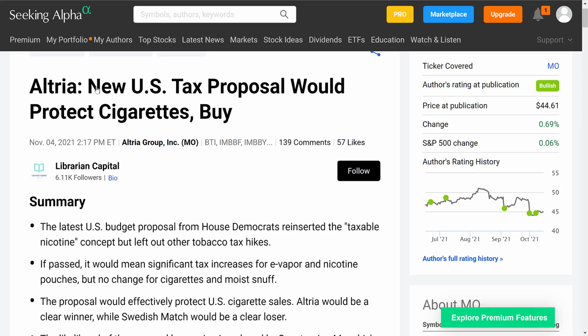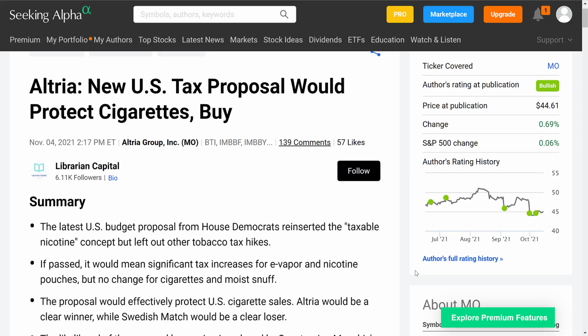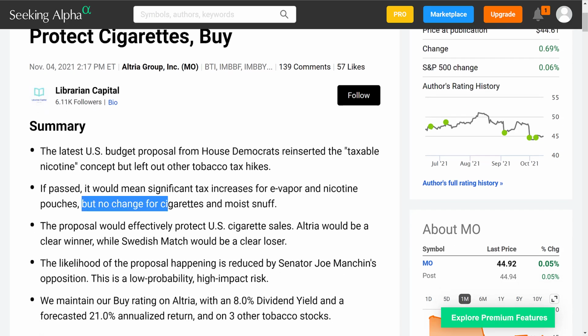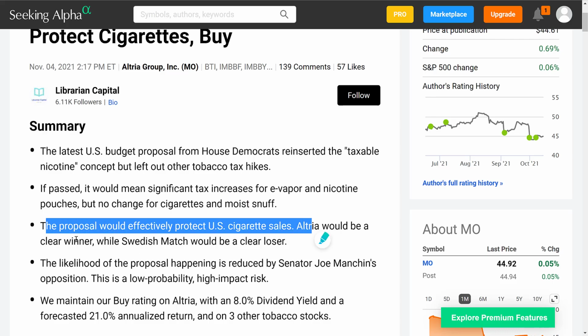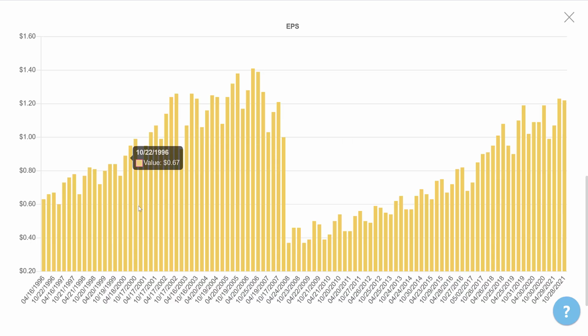Some more things that I really like about Altria: a new U.S. tax proposal would protect cigarettes, rating this a buy. So what came out is a new proposal that would have huge tax increases for e-vapor and nicotine pouches, but no change for cigarettes and moist snuff, which would make Altria Group a clear winner. This is a great dividend stock that I really, really am liking. The earnings per share is increasing steadily ever since 2008. You can just see this nice uptrend on the stock. But that's my analysis on MO.